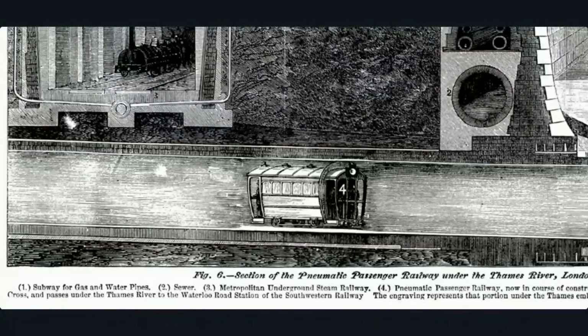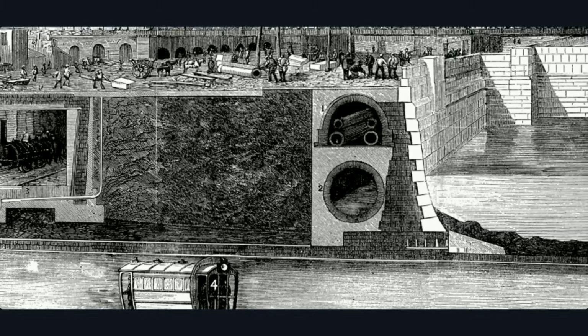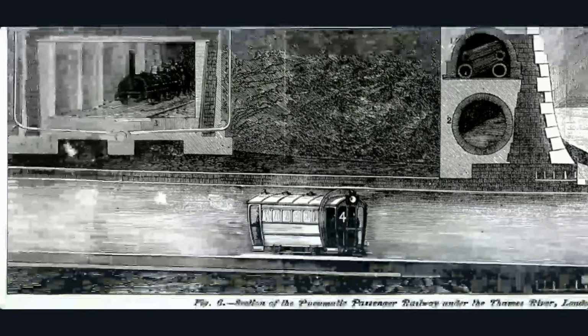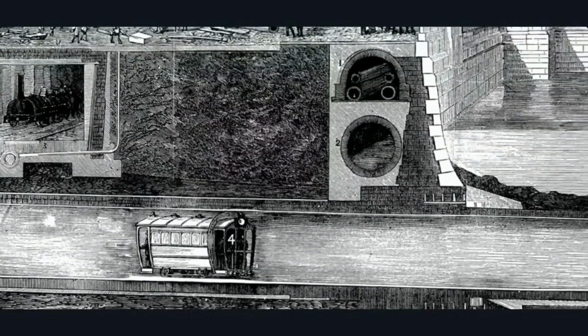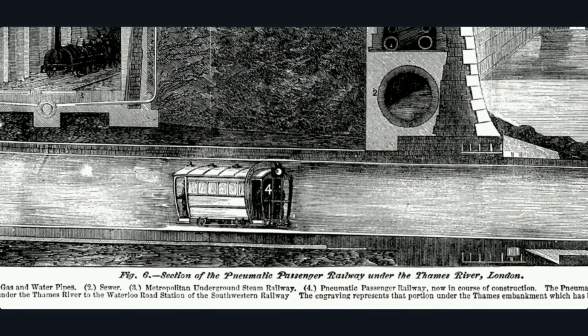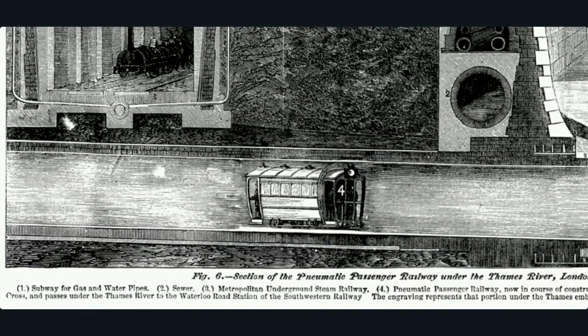Now this is interesting. This is from 1870, and it is a segment of embankment, and it's showing you number 1, the water services, number 2, the sewer services, number 3, the Metropolitan Underground Railway, and number 4, the pneumatic passenger railway, and that runs under the Thames. So that's quite interesting. A pneumatic tube that runs under the Thames.